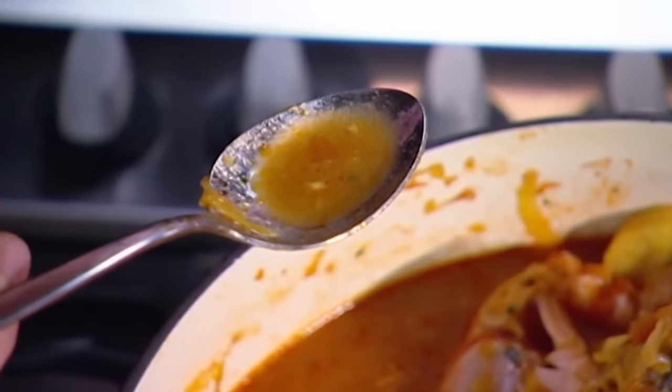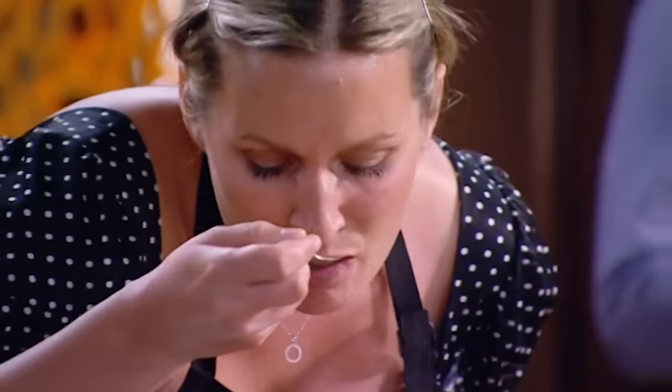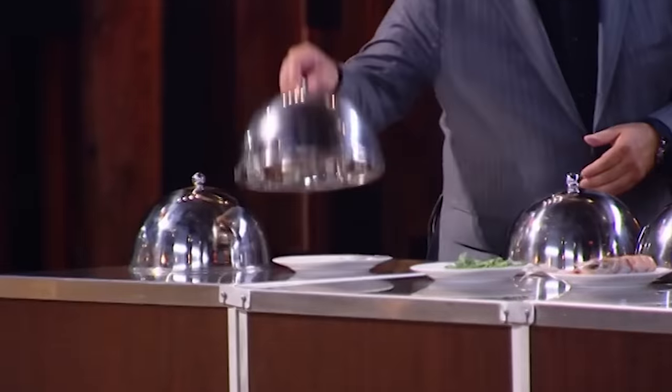The next ingredient is fish stock. Fish stock it is. Well done. Salt. There is salt in the bouillabaisse.